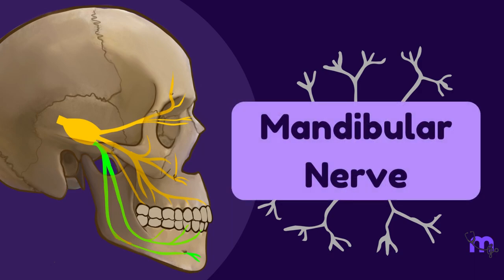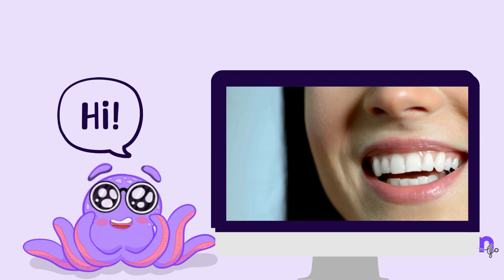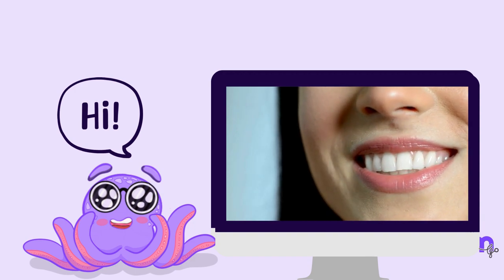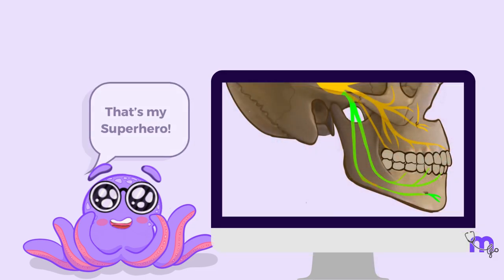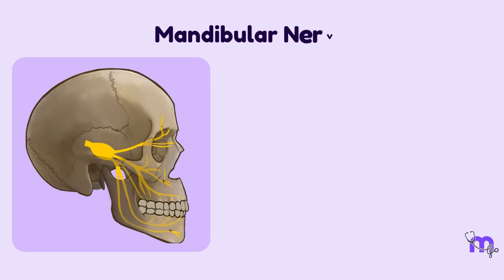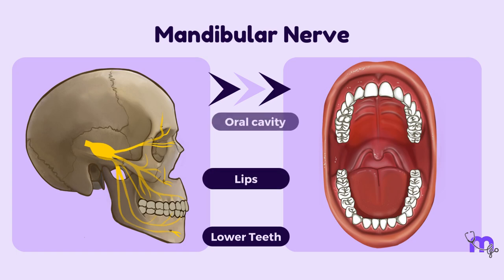The mandibular nerve. Hi there. Have you ever wondered what's making those cheeks rise and those pearly whites shine when you smile? Well, get ready to meet the hero behind your grin. The mandibular nerve. This superstar nerve supplies power to your lower teeth, lips, and other structures of the oral cavity.